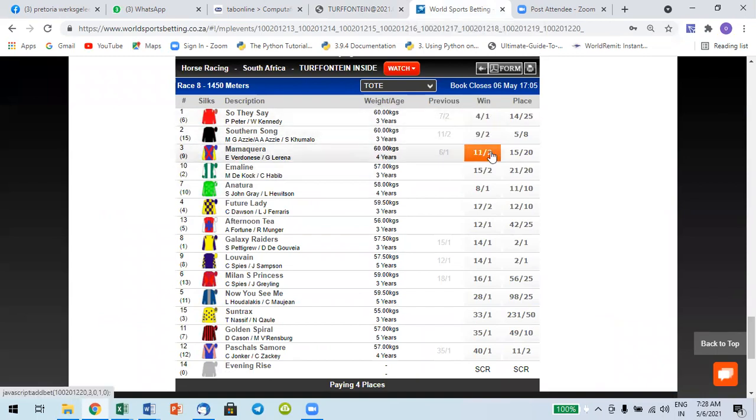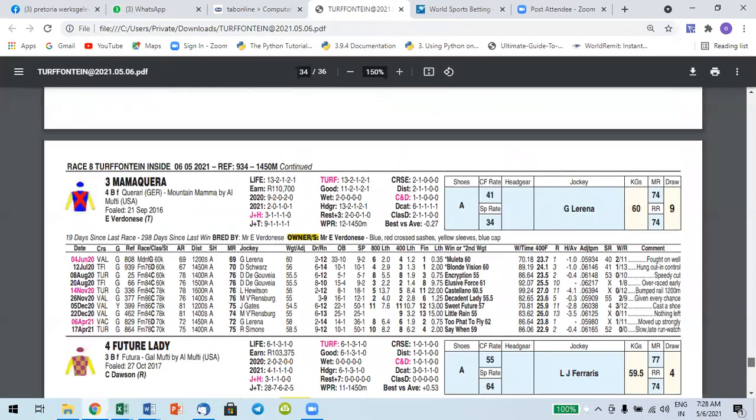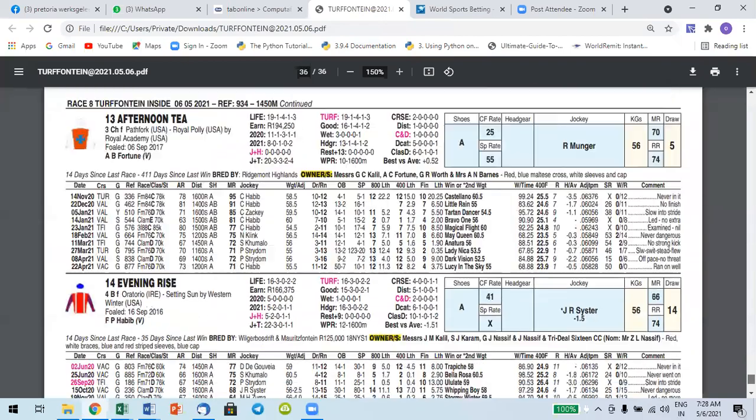9-2 Sudden Song, 11-2 Manaquera, Emanuel Line 15-2, Anatura 8-1, Future Lady 7-2, Afternoon Tea 12-1, Galaxy Raiders 14-1, Lou Wayne 14-1, Milan's Princess 16-1, and 28-1 and longer. Scratch number 14, Evening Rise. So here in this race, my first selection is the number 13 horse, Afternoon Tea.